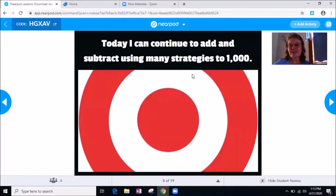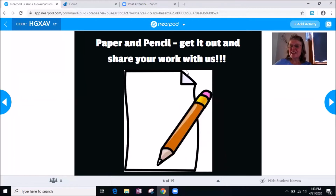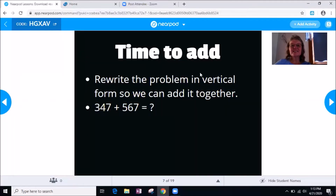So today our target skill is I can continue to add and subtract using many strategies to 1,000. Do you have your pencil and paper ready? Because you're going to write down the problems. All right, so it is time to add. I need everybody to rewrite the problem, 347 plus 567 in vertical form so we can add it together. And if you look over here, I have it ready to go.